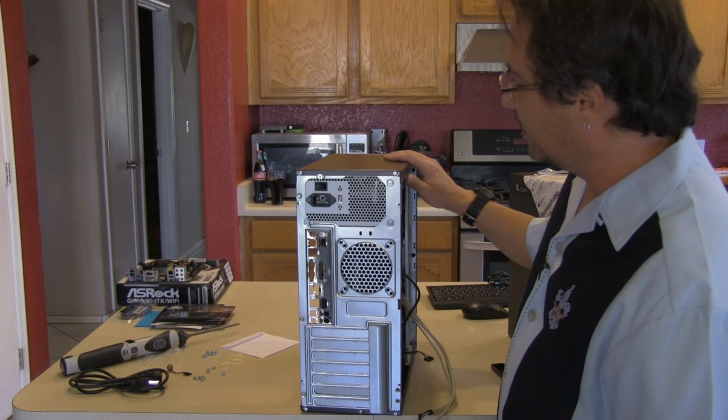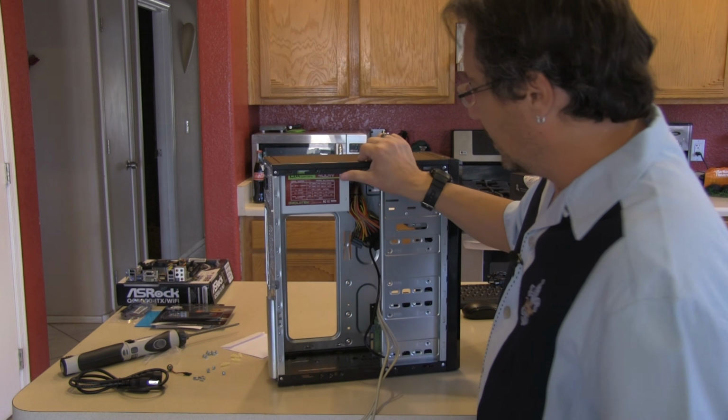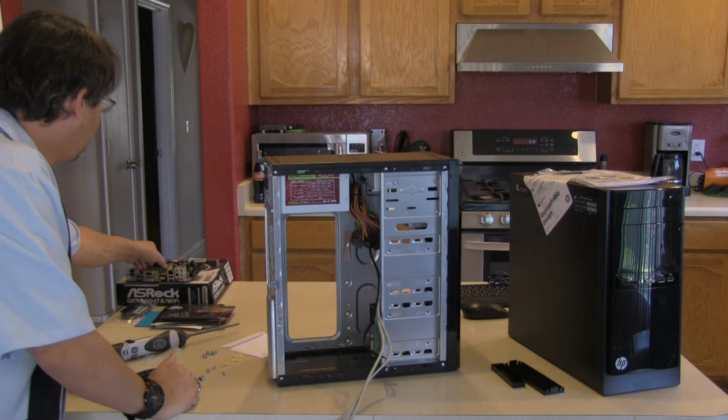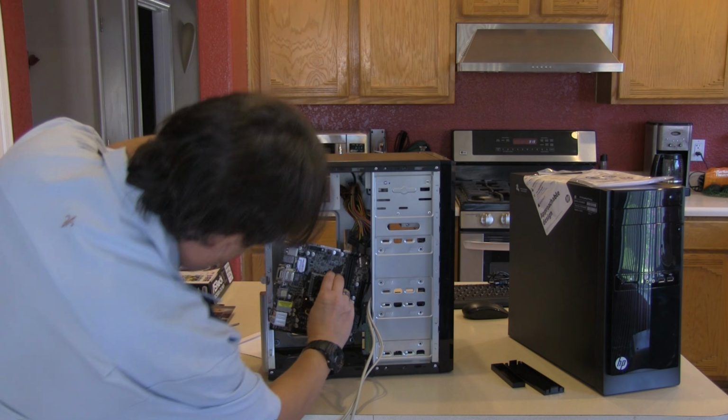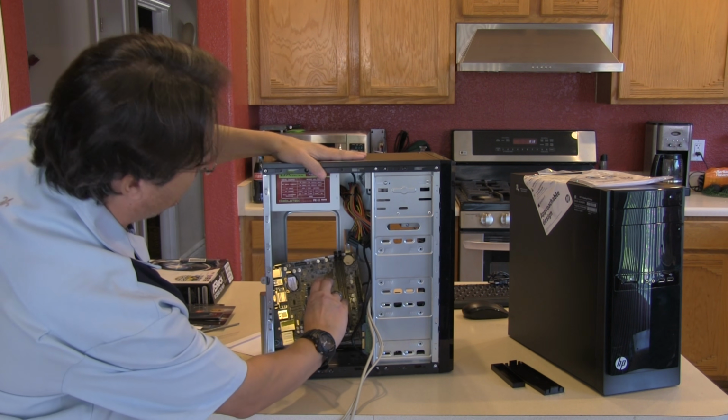Okay, so with that part done, I've got to look at my motherboard and look at my standoffs and figure out where I need to place the standoff. So I'm just going to kind of eyeball this, and you see I've got a hand on the case.